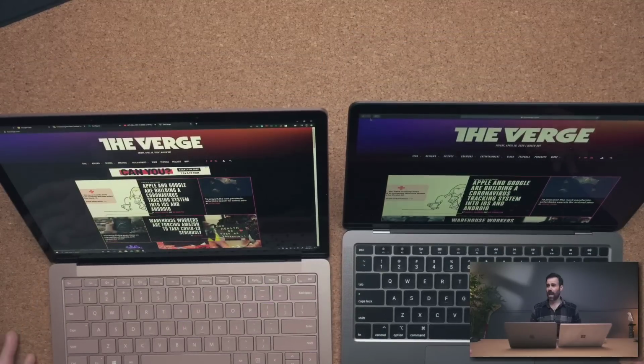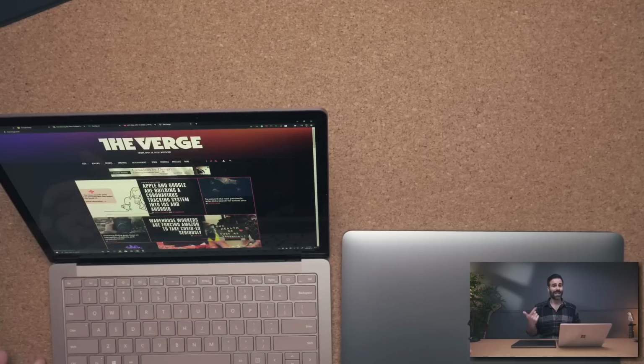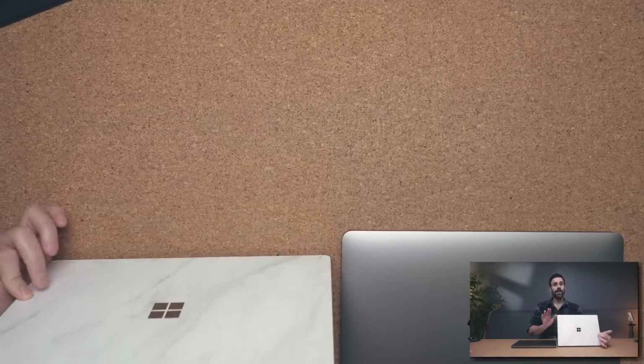Okay, so that's the Surface Laptop 3. I think for $999, it offers the best value if you don't mind using Windows. So if you're not a developer and you're buying something that's very focused on the office, very focused on the web browser, very focused on writing emails, I think the Surface Laptop makes the most sense. Again, this is assuming you're not invested in the Apple ecosystem and you want your watch and your iPhone to all talk to each other and all that kind of stuff. Surface Laptop, $999 for the exact same specs as the MacBook Air.